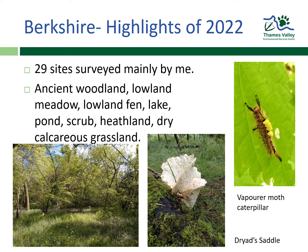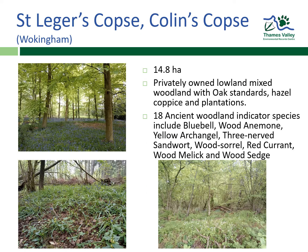Now, 7 of the 29 sites had ponds as a habitat feature, but because of the conditions this year, only 4 of them held water. Now, for the next few slides, I'm going to show you some of the sites I visited.